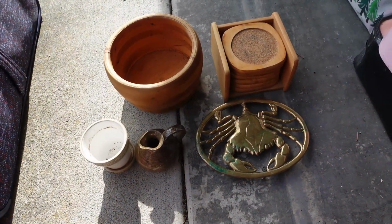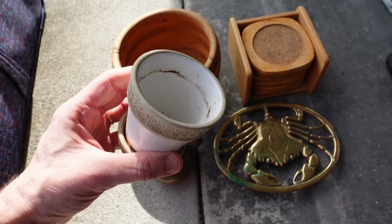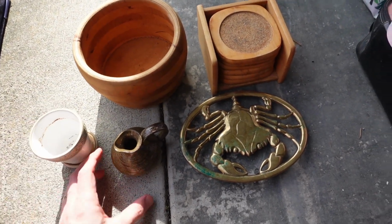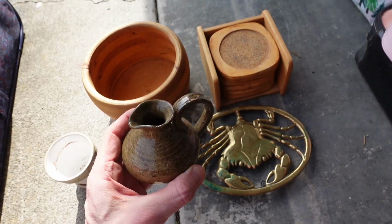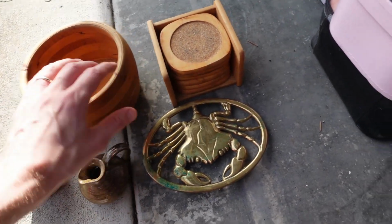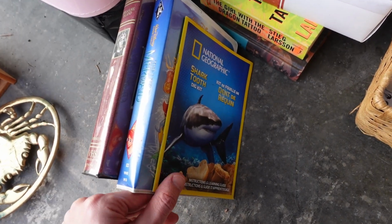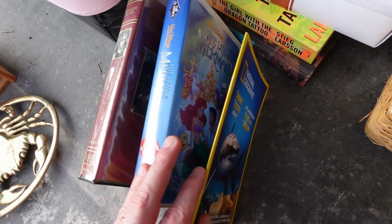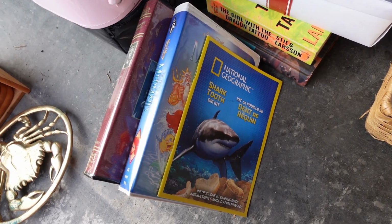This stuff over here is the nicer stuff out of the box that I pulled. This little pot, my mom might want that for a little plant. I don't know. We'll set it aside and ask her. And then we had this little piece of ceramic. We had the wooden pot I just showed you, the coasters, and the crab. And we also had these media items, National Geographic, Little Mermaid, and Treasure Island. Not quick sellers, but we could list those. Those probably will sell over time.